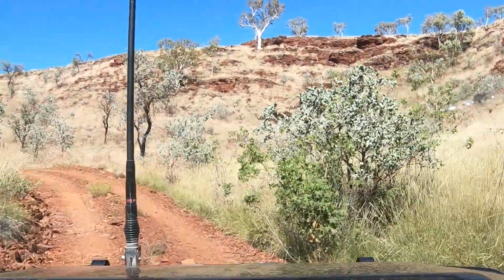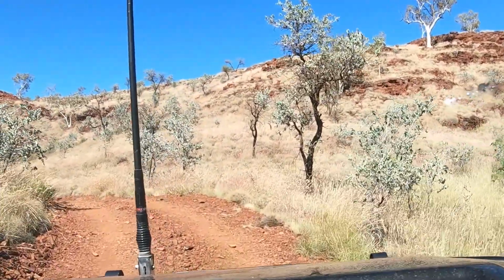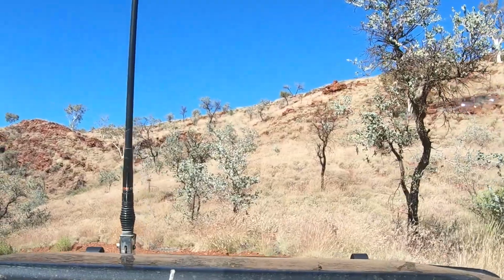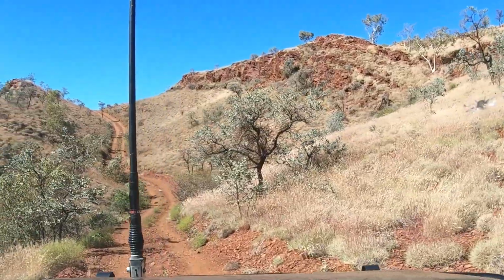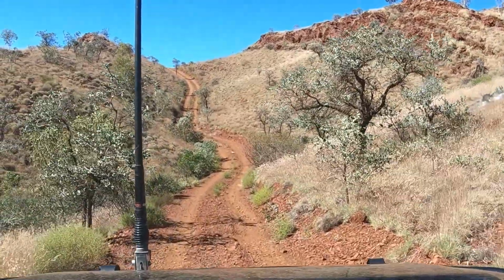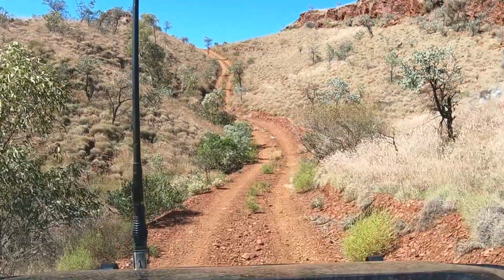Heading back out of Thunder Gorge now. That was awesome. If you are driving back here, don't go past that track. Turn in and check it out. Worth the effort. We are now heading towards Three Pools, which looks like, from our map anyway, it is on the same creek system that the Thunder Gorge is on.